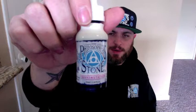All right, up next from the Philosopher's Stone is their flavor, Transmutation. Yeah, Transmutation. Boom. I'm not too sure what the names are about. I'm wondering if they're like sorcerers, like spells or something. I'm not too sure. It sounds like it does, but the bottles are virtually identical to the last two bottles. Transmutation is a sweet raspberry and delectable pomegranate with hints of key lime.